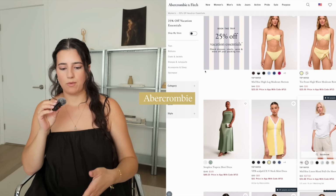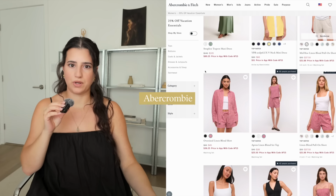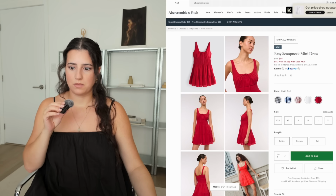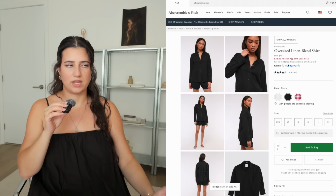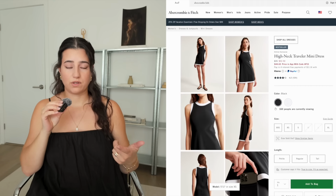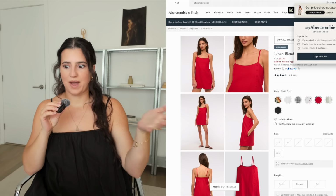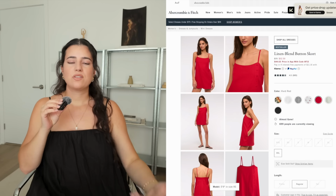So I've talked about how Abercrombie rebranded a couple years ago and all of their stuff is just so good. I honestly visit them not just for the spring and summer, but for fall and winter, year round. I like to check their inventory, A, because they're at my local mall, so I just pass by them and like to see what they have. And B, they just have really good stuff.